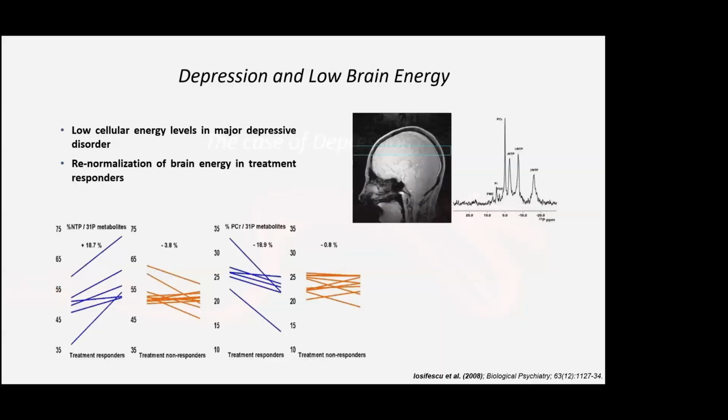So let's start with the case of depression. A little bit of history of our group and our depression program. In 2008, Dr. Iosifescu, who back then was part of the depression program, studied brain metabolism in depression and found, with MRS phosphorus spectroscopy, that indeed the depressed brain has a low cellular energy level. Interestingly, antidepressant treatment could modify that as long as people were indeed responding to the antidepressant medication.